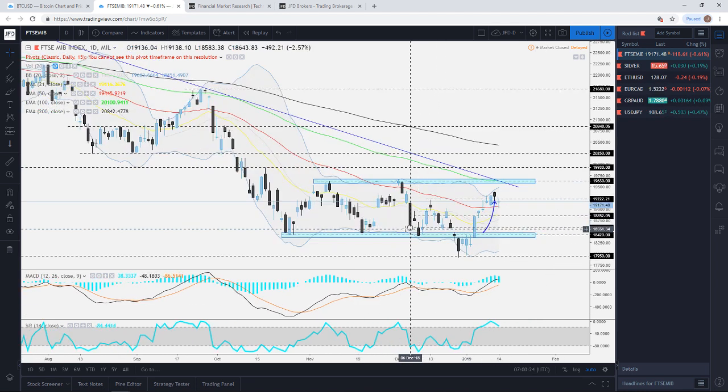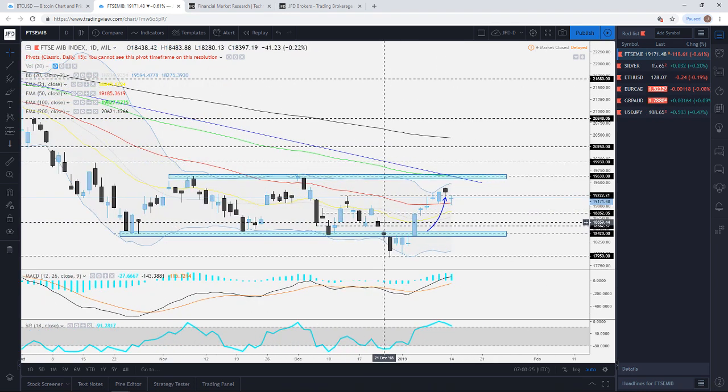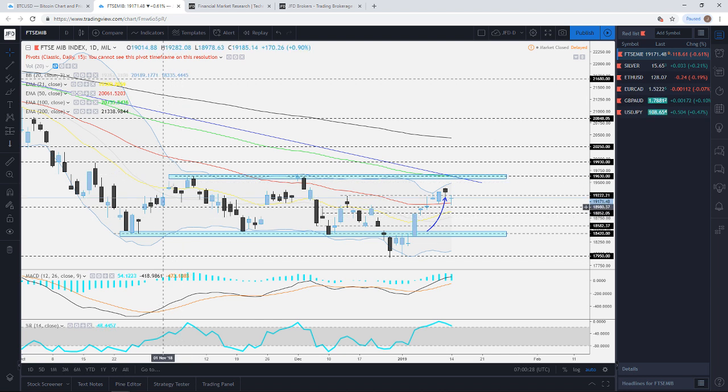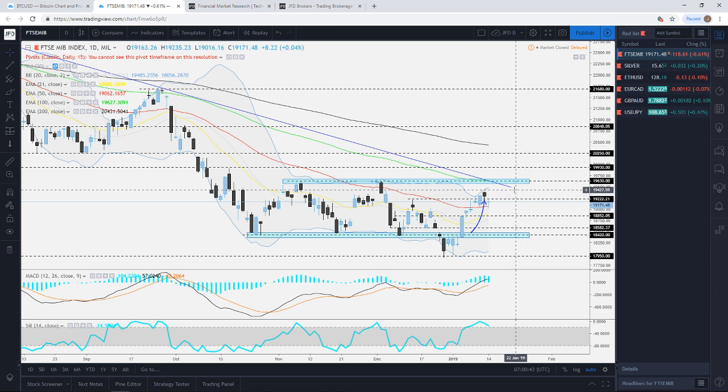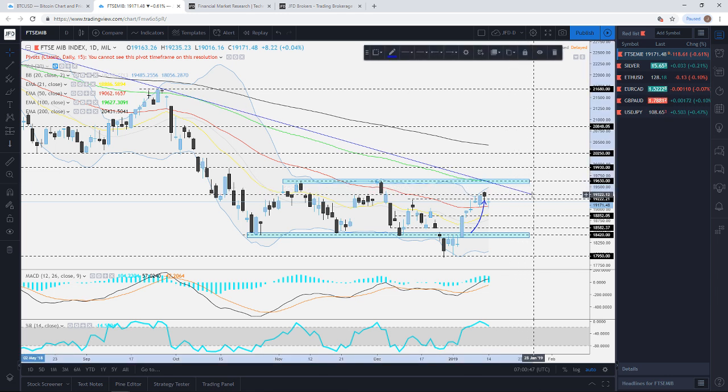But from the very short-term perspective, you can see that the index is now trading within this little range here between the 18,420 level and approximately on the upside the 19,630. So for now, this is of course what we're going to keep a close eye on. Of course, we're also going to keep a close eye on this little medium-term downside resistance line.